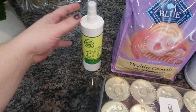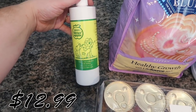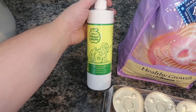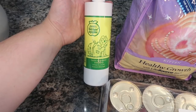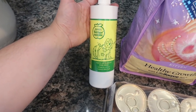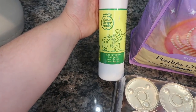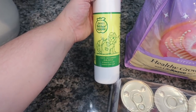And then last but not least, I got the Granix Bitter Apple, and it says it's a taste deterrent for dogs. So Ruby, my pit bull, she's been a beast with chewing our fence, and I just don't know what her problem is. I thought it was anxiety when we first moved here, but she's done it at every house we've lived in. I'm sure the bowel issues that she had when we first moved here was more the anxiety from moving, but the chewing of the fence is not. It is just my dog likes to chew wood, and I do not know why.